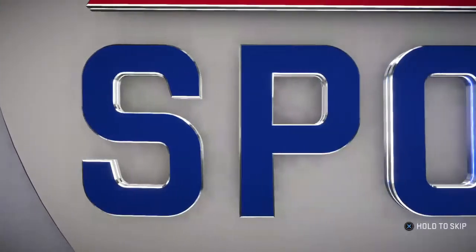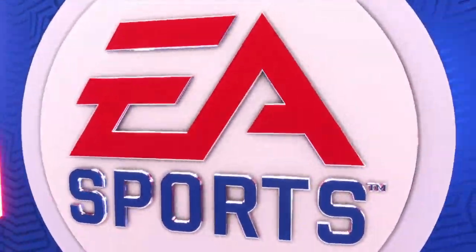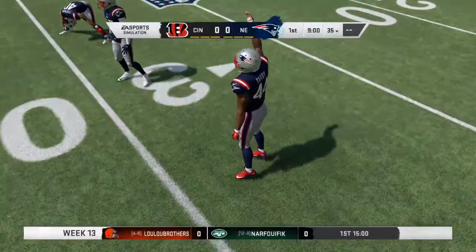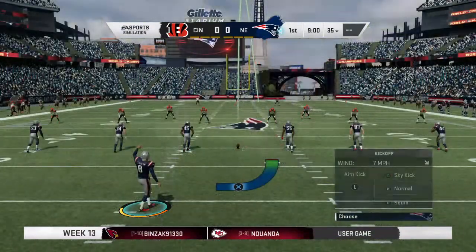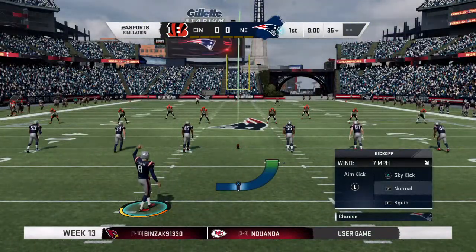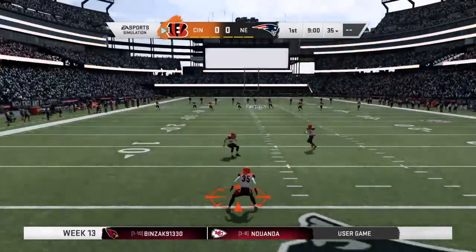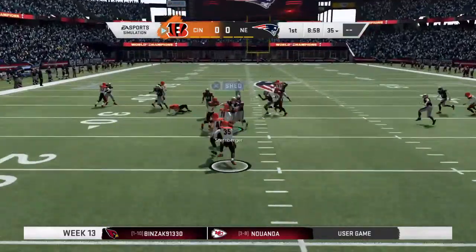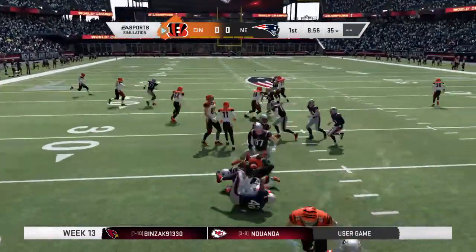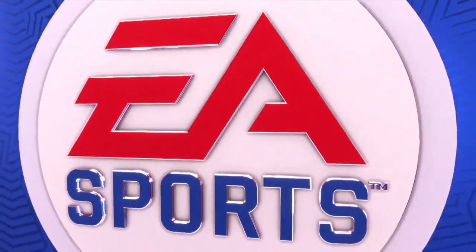Everybody, it's the coach. This is the NFL on EA Sports. From a venue that's been sold out since it opened back in 2002, there's a look at the home of the Patriots, Gillette Stadium in Foxborough, Mass. Today, we've got a Week 13 matchup for you here between the Cincinnati Bengals and the New England Patriots. And he'll take this one near the 25, call it the 26-yard line.